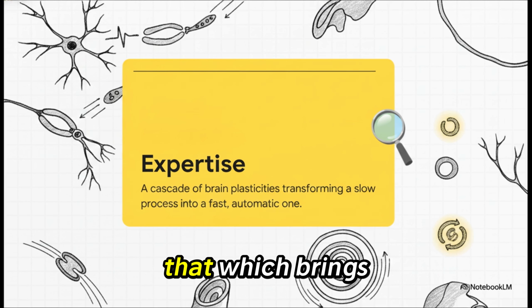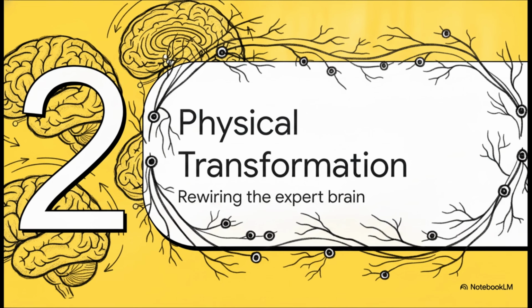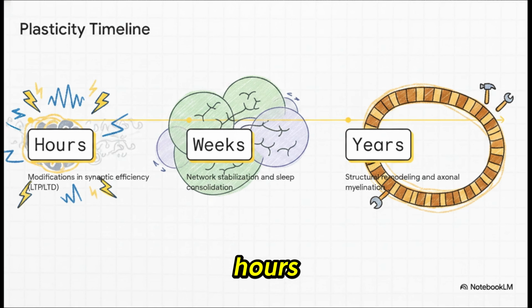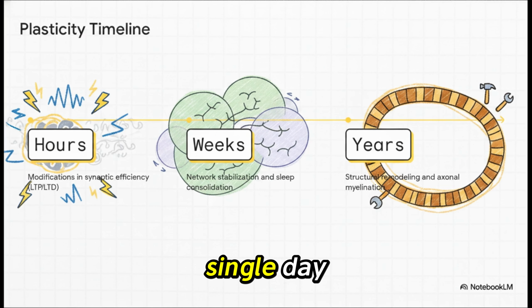How cool is that? Which brings us to Section 2, a physical brain transformation, rewiring the expert brain over time. Let's zoom way into the micro level to see exactly how your brain physically changes its shape and function. Now, this transformation doesn't just happen overnight. In the super short term, we're talking milliseconds to hours, your brain is mostly just tweaking synaptic efficiency, like maybe learning a new clinical sequence in a single day.